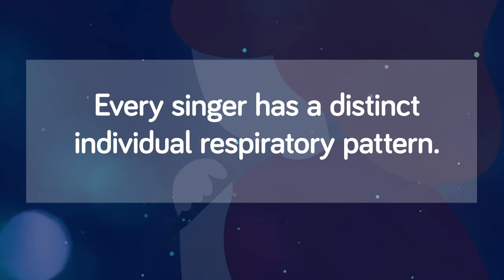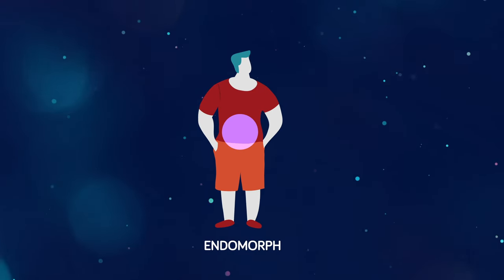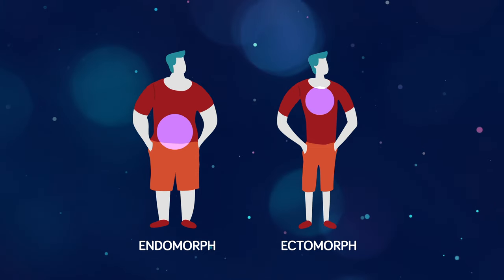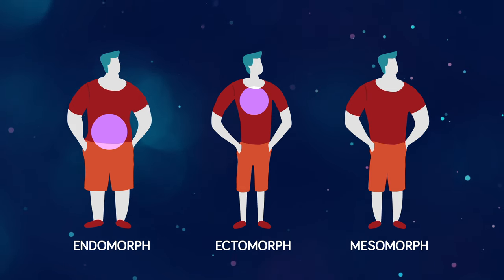But a couple of important quick points before we start breathing together. Number one, as we continue, it is essential to understand that the latest research has revealed that singers tend to have a distinct individual respiratory pattern. Generally speaking, endomorph body types tend to be abdominally based in their patterns, and ectomorph body types tend to be rib cage based. There is a third body type, mesomorph, which sits somewhere between endomorph and ectomorph, and in my observation, seems to experience the respiratory pattern as a combination of abs and ribs.